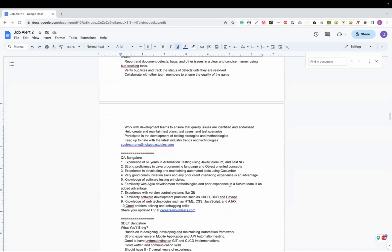Okay. Next opening is for the QA Bangalore location. 6+ years of experience is required, and it should be in automation testing with the Selenium and Java, along with TestNG. Strong knowledge about Java programming, and experience in developing and maintaining automated test using Cucumber. And the next point is very common, very good comms skills that is required, and familiar with the agile methodology. Experience with the Git, that is also required. CI/CD knowledge is required. BDD, JavaScript, CSS, HTML, Ajax, right? So if you have all these, then you can share your updated resume on the mentioned email ID.